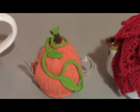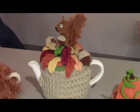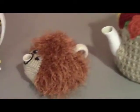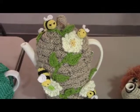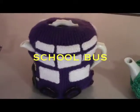And the night bus. My personal favorite is the Davy Jones at the end, just because the person who made Davy Jones has only been crocheting a year. Not even when she did it.